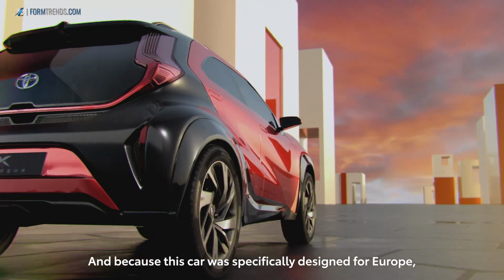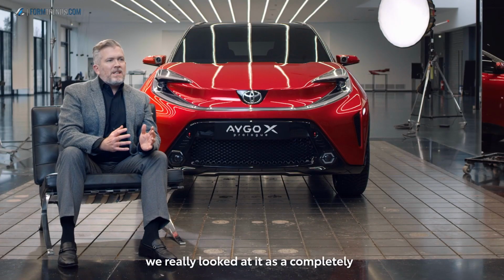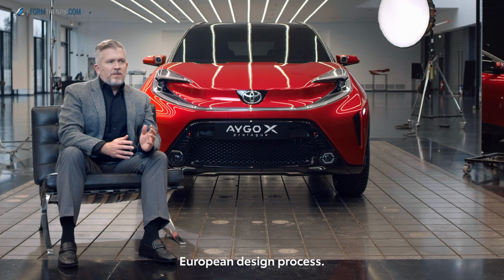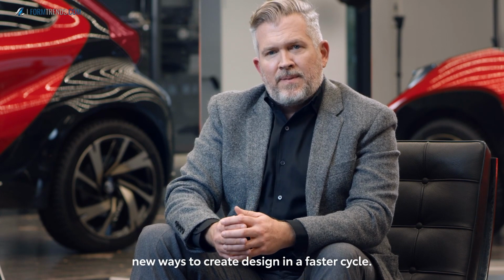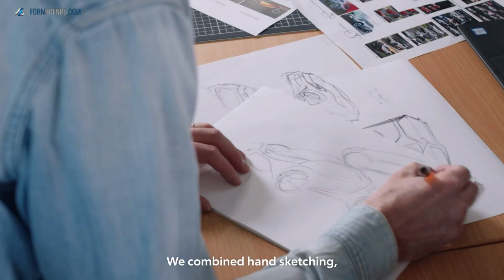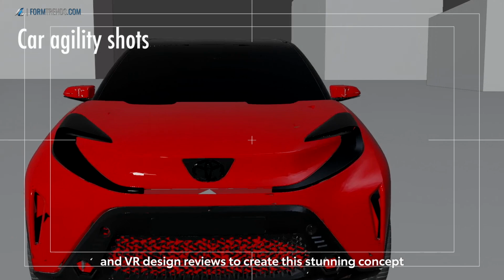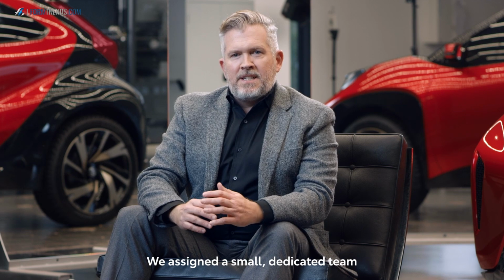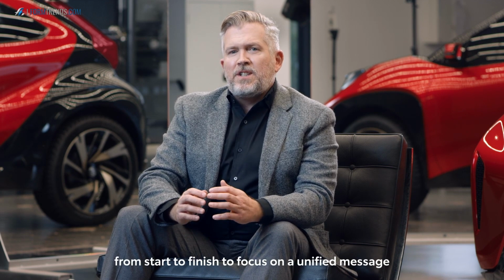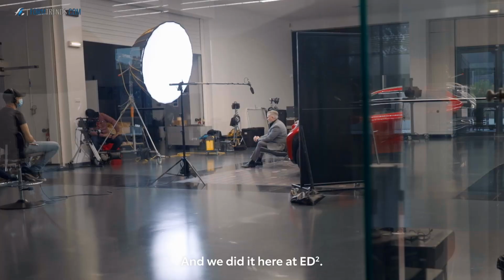And because this car was specifically designed for Europe, we really looked at it as a completely European design process from start to finish. We developed new process and new ways to create design in a faster cycle. So we combined hand sketching, digital study modeling, 3D printing, and VR design reviews to create the stunning concept that you'll see here. We assigned a small dedicated team from start to finish to focus on a unified message all the way through the project, and we did it here at ED2.